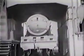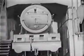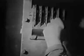The coaling plant can coal 4 engines at the same time with either of 2 grades of coal. A mechanical device records the number of the engine, dialed by the fireman, and the amount of fuel supplied. Imperative data for checking consumption. Water sprayed on the coal keeps down dust. A jigger sets in motion the flow of coal.